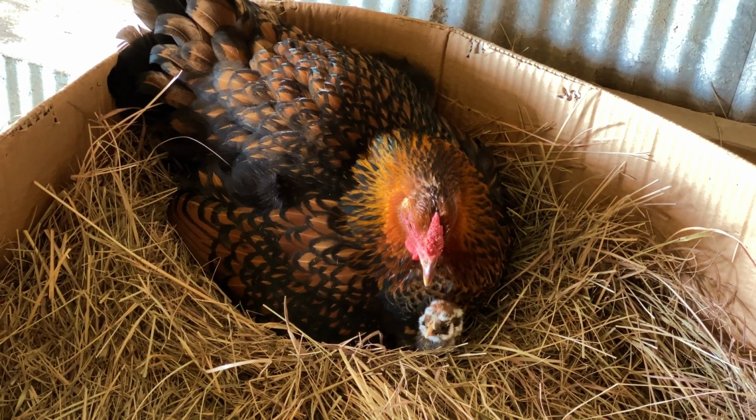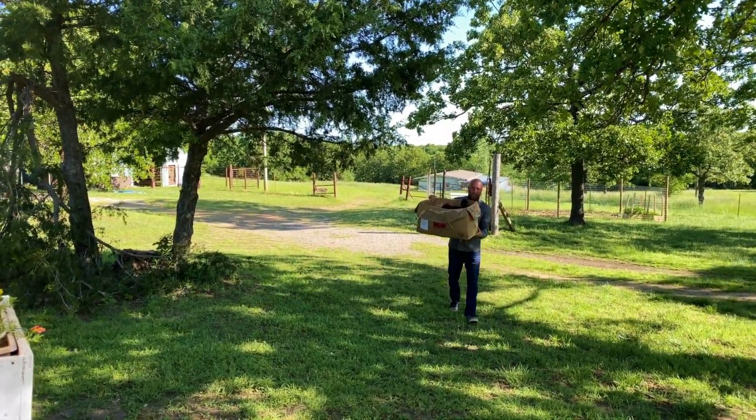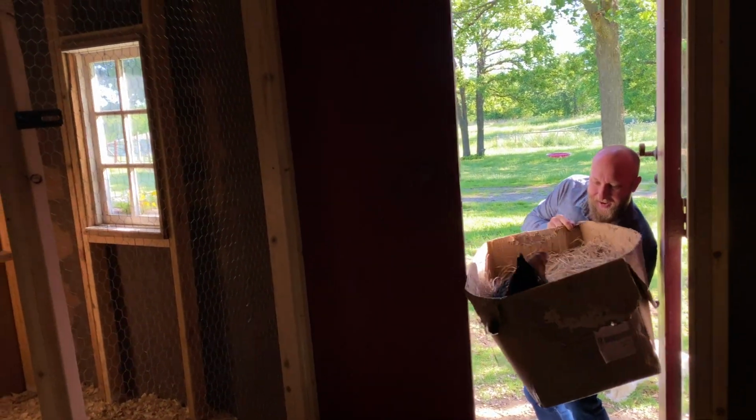It's a cute one. Mommy, now, we're going to get her set up with some feed. We've moved her to the brooder area in the coop that we built, and we're gonna go ahead and get her some feed and some water set up in there, and hopefully we can see the chicks again.